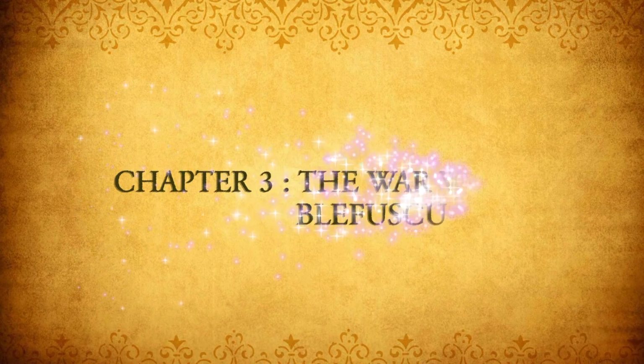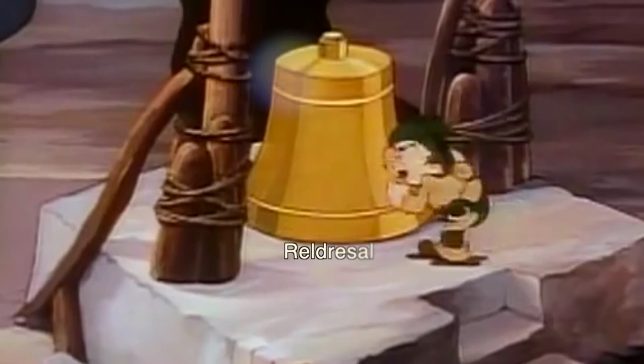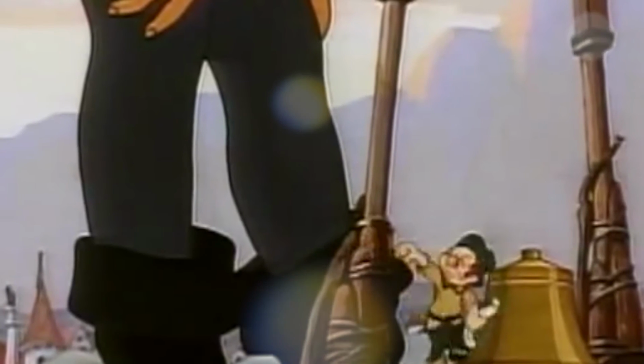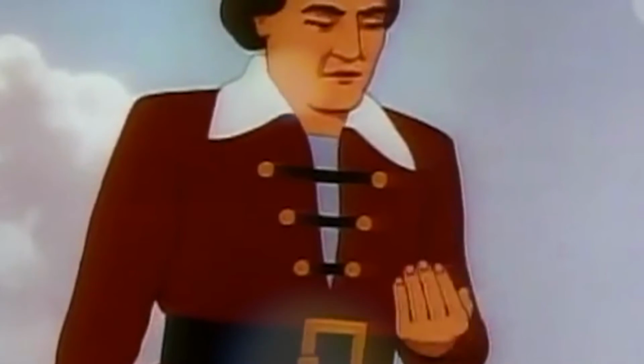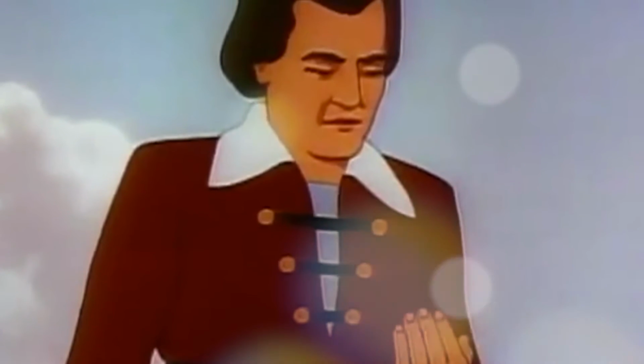Chapter 3. The War with Blefuscu. Reldresal, a council member, told him that he needed to fight the Blefuscudians who planned to invade the land of Lilliput. Gulliver managed to capture their entire fleet. The emperor ordered Gulliver to bring in the Blefuscudians as prisoners, but Gulliver refused. This made the emperor very angry.